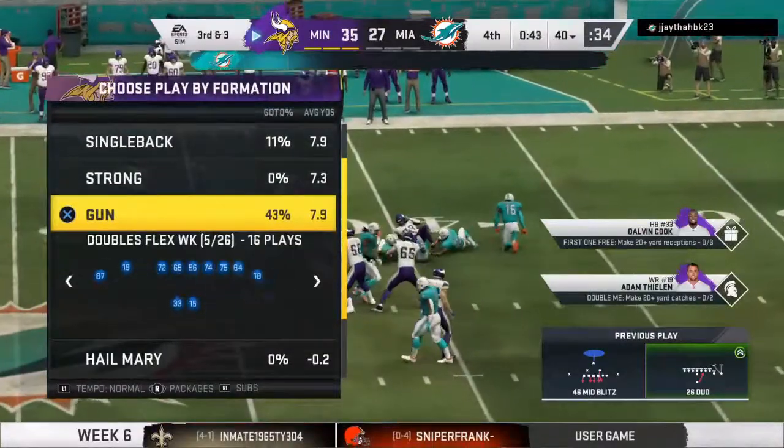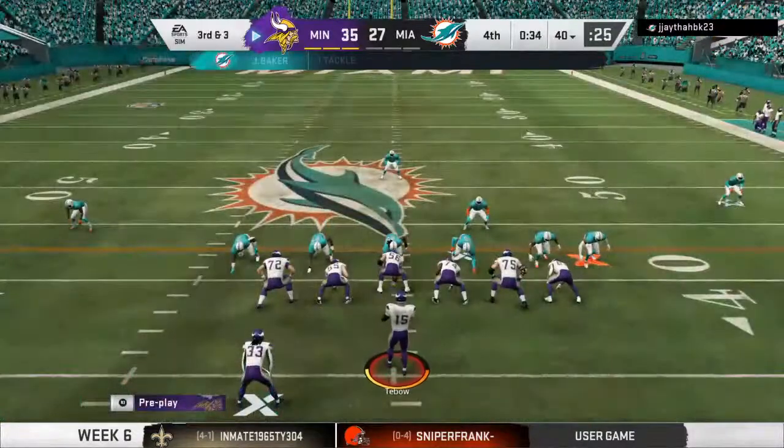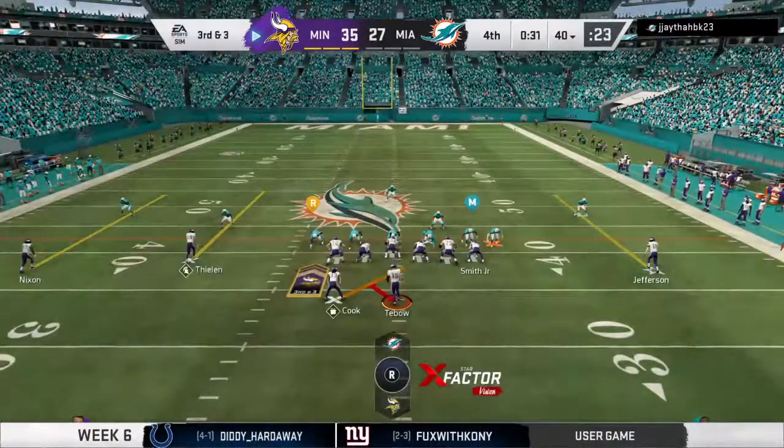Call it no gain that time, as it's going to leave them with a third and about 3 to go. Here's where this crowd can really help make things difficult. It's 3rd and 3.